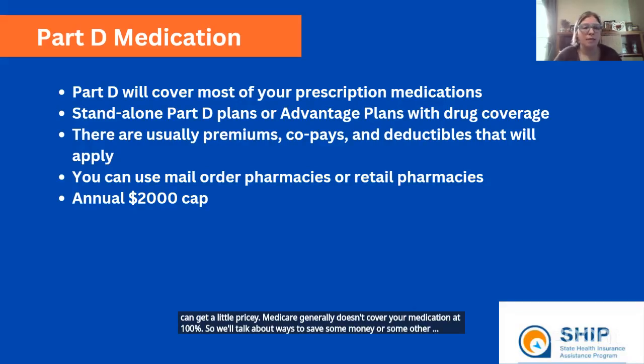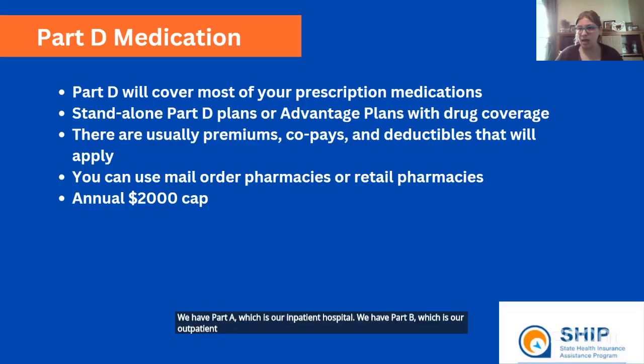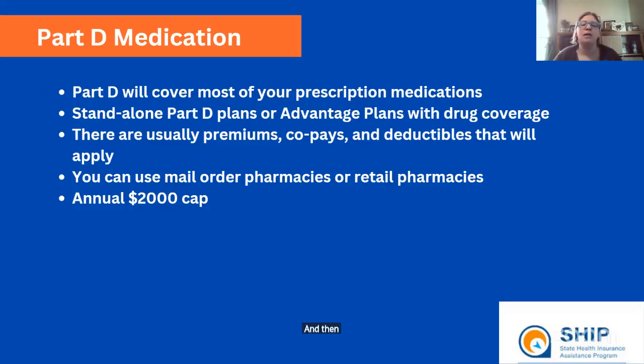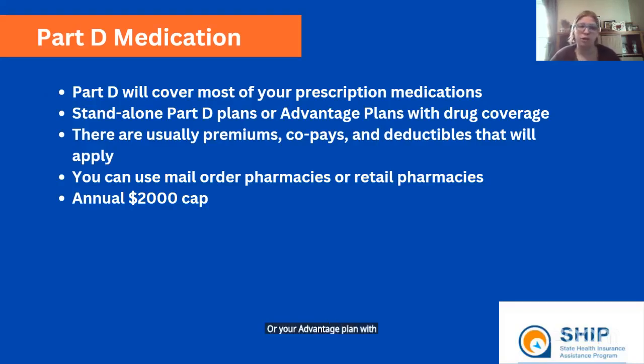So Part D is our standalone prescription medication part of Medicare. We have Part A, which is our inpatient hospital. We have Part B, which is our outpatient. Part D is our medication. And then for those that have an Advantage plan, that's also called a Part C, and that bundles your A and your B and generally your Part D. So everything we talk about today, when I talk about Part D, we're also talking about those Advantage plans as well. So it's either your standalone Part D or your Advantage plan with Part D drug coverage.